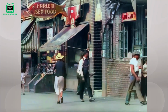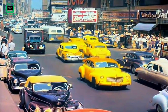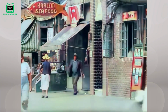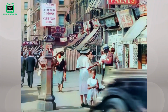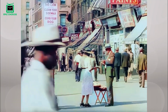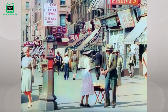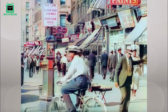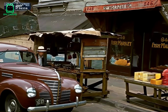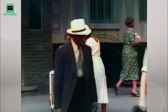But behind the liveliness, the 1930s were also years of hardship. The Great Depression affected nearly every home in Harlem. Jobs were scarce, and many families struggled to make ends meet. Yet through it all, the community refused to lose hope. Churches opened their doors to help those in need, while neighborhood groups and social clubs provided comfort and support. This was a place where people leaned on one another, where resilience became part of everyday life.